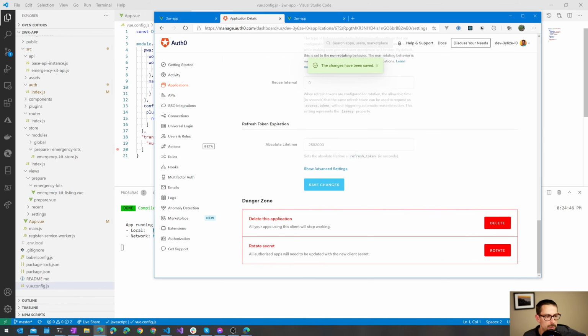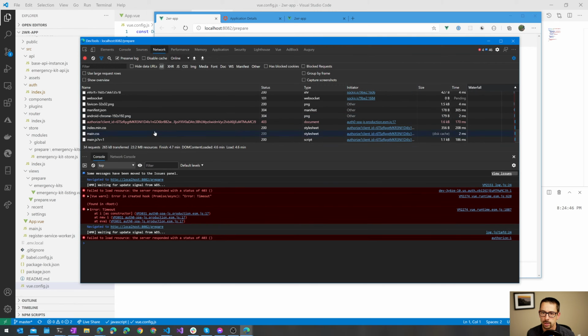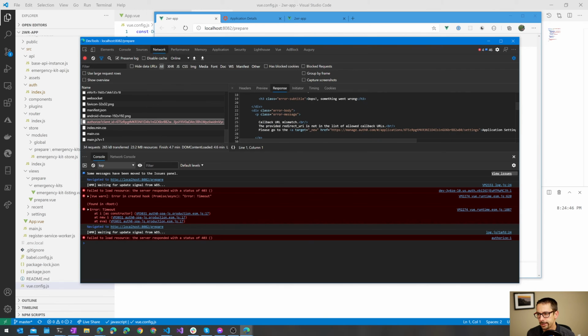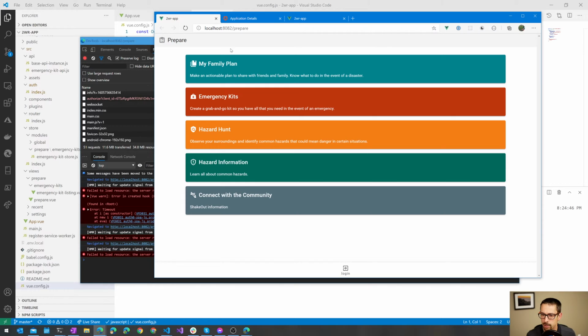Kind of hard to read as a comma-separated list. Would have been nice to have those as new lines instead. Okay, let's see how quickly that worked. Provided request redirect URI is not in the list of allowed callback URLs. Well, that's the same issue we had before. It's possible it just takes a minute for this to get applied.